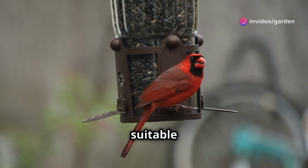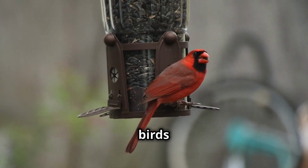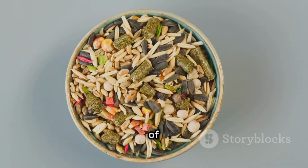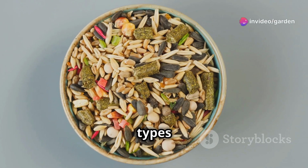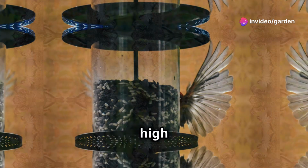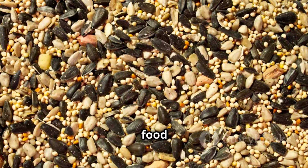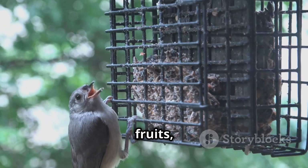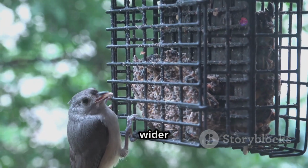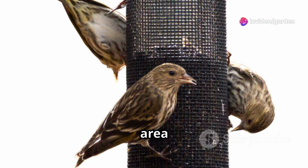Tube feeders are suitable for small songbirds like finches and chickadees, while platform feeders attract larger birds like cardinals and jays. The type of bird seed you offer also influences the types of birds you attract. Black oil sunflower seeds are a popular choice as they are high in fat and protein and attract a wide variety of birds. Offering a variety of food types, such as seeds, nuts, fruits, and mealworms, can attract an even wider range of bird species. Research the dietary preferences of the birds in your area and tailor your offerings accordingly.